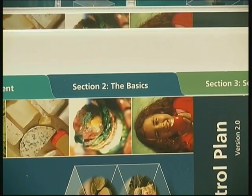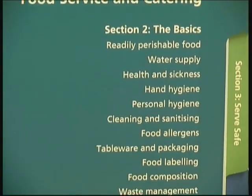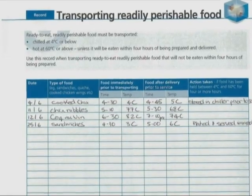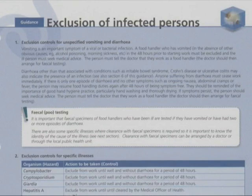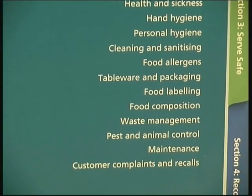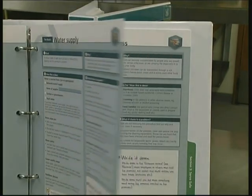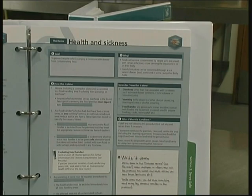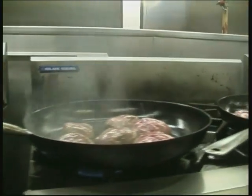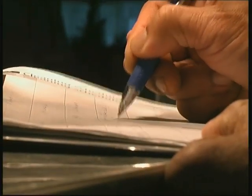The next section in the FCP is called the basics, and that's just what it is. Really good background information on all those things that matter most in operating a food business like yours. Things such as perishable food, water supply, health and sickness, hygiene, cleaning and sanitizing, food labeling, pest and animal control, and more. You probably know most of the basics, but there are likely to be some that you've forgotten over time, and some that your newer staff won't even have heard of. So the basics section is really useful and suggests how you can make sure that basic knowledge and operational procedures are followed using the FCP diary, but we'll come to that in a moment.